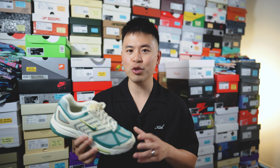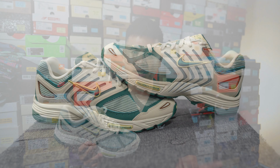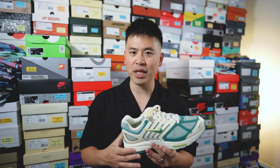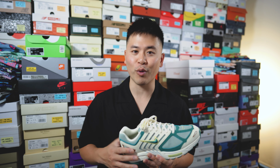All in all, the Pegasus 2K5 is a great option if you're looking for one of those 2000s era running shoes turned lifestyle models that's not going to be the same sort of sneakers that everyone's wearing like the P6000 or the Vomero 5. These are quite comfortable like I said, and if you're able to grab these for under retail, then I would buy them. I probably wouldn't pay full retail price for these, but I do think the colorway is nice, probably the nicest colorway that Nike has dropped for this model so far. It has a very earthy, natural sort of look to it with the green, the creams, the yellow, and the brown. It's a color palette that's totally in style right now.